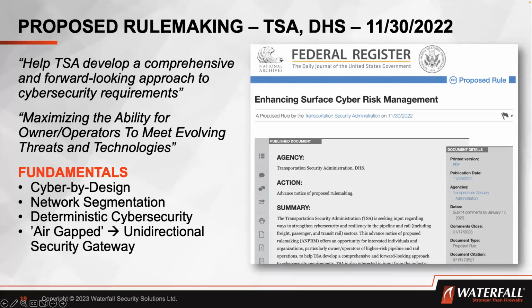And so they needed help to develop a comprehensive and forward-looking approach to this. And they wanted to maximize the ability for the owners and operators to meet the evolving technologies and threats. And I encourage you to take a look at this advanced notice of proposed rulemaking. Not only does it pose questions to the industry, but people have already begun to respond, and it gives you a sense of the latest thinking in terms of how to go about this and that cooperation with the industry. What's clear in all of it is it's a cyber by design approach, much more focused on, again, that reiteration of the network segmentation. And of course, from where we would like to take the conversation today is to get rail engineering professionals who are already very familiar with deterministic behavior for safety systems into thinking about deterministic cybersecurity.